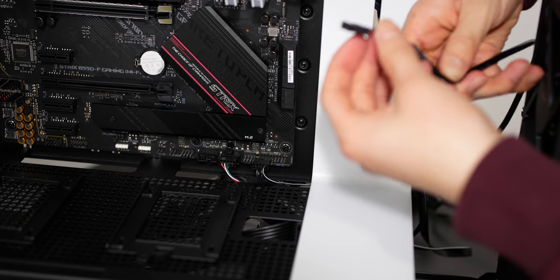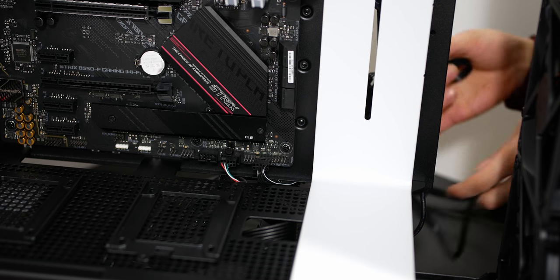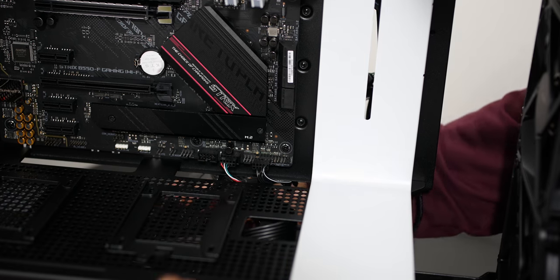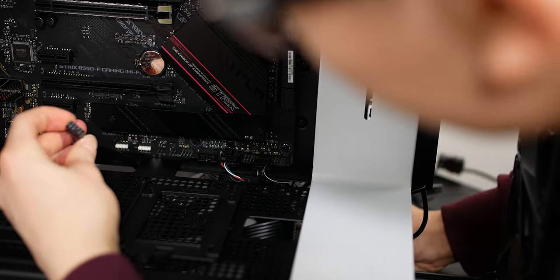So we got this sort of rainbowy cable. It says HD audio. It should go over here to where it says AAFP or just something like FP, front panel audio, something along the lines of that. Just try to route it underneath over here. There's clearly holes over here just to route your cables. You want to use them.